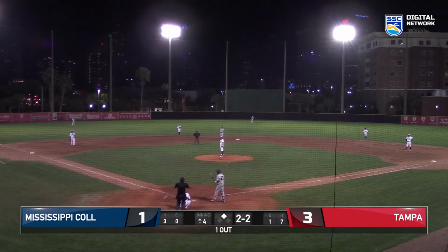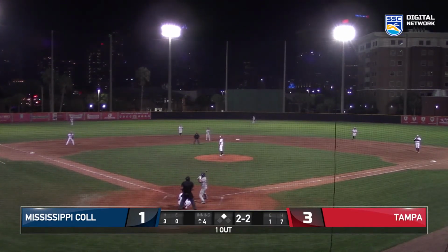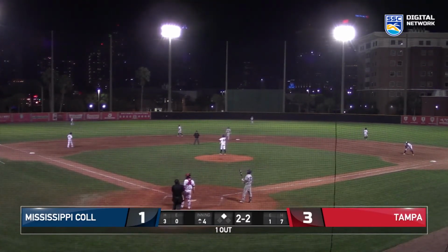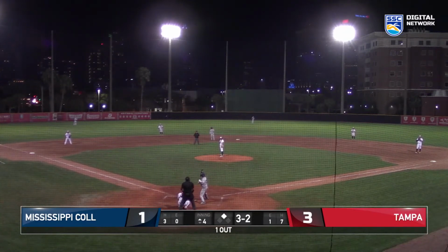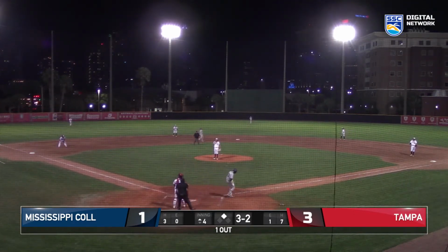Tigert on second. Derek Layton Jr. in the on-deck circle for Mississippi College. And the pitch. Just a little outside. Another 3-2 count. Back to back. Actually, not back to back. They sacrificed him over. But the second 3-2 of this inning. First one resulted in a walk. And he walked another one.